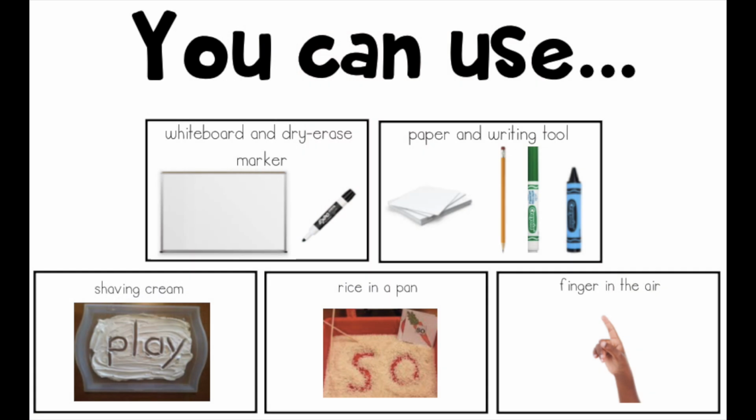Here are some options. You could also go grab a whiteboard and a dry erase marker, or you can grab paper and a writing tool like a pencil, marker, or crayon. You could use shaving cream. You could use rice in a pan, or you can simply use your finger and trace in the air. When I say pause, I want you to push the pause button on this video and go get the writing materials that you would like to use for this lesson. Pause.